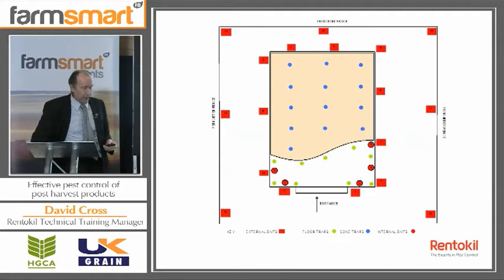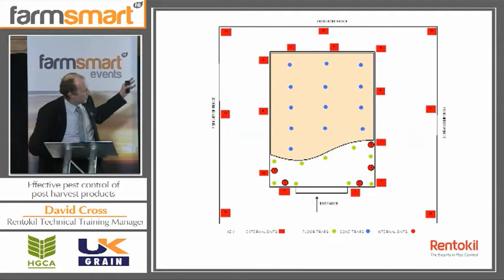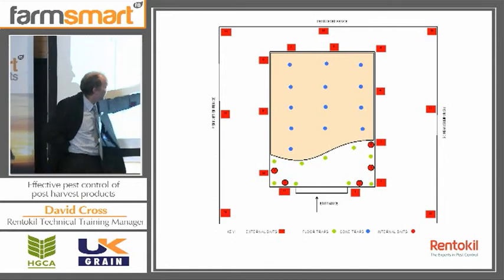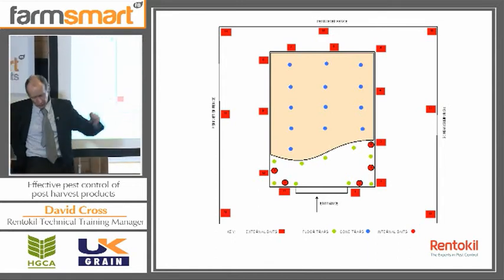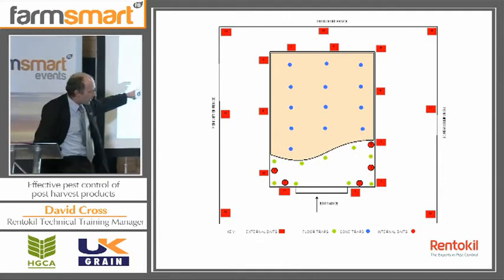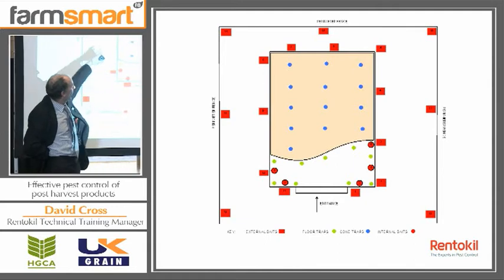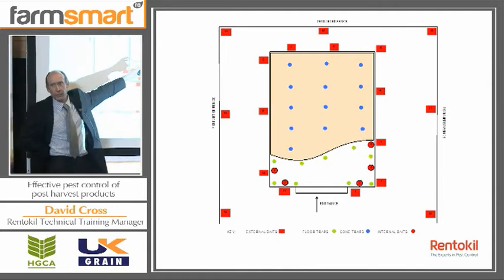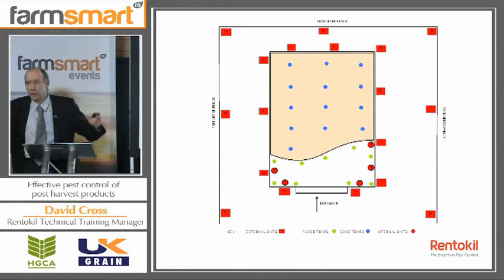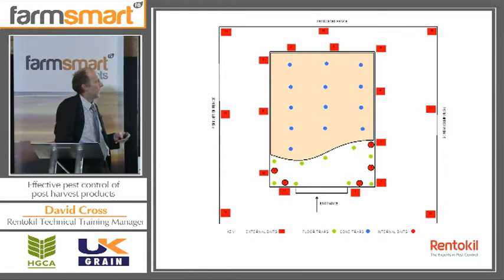So this is my, you'll see this again later, this is my image of a grain store. Here we have the grain store in the middle, and that's your grain heap in the front of it. We're monitoring for rodent activity, usually outside the grain store, the idea being that the grain store is proofed and so the rodents are not inside it. We just need to try and monitor for the rodents on the outside.